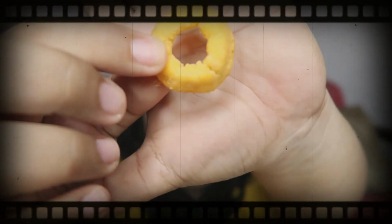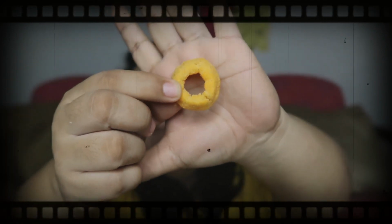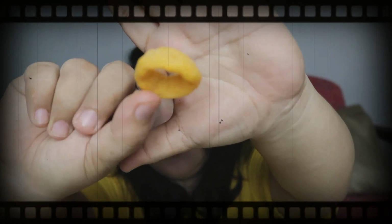Ooh, the smell is delicious. This is how it looks like. It's like a ring. It's soft. It's cheesy, but the cheese, I think this is a different kind of cheese because it's a different cheese that you can have from cheese rings here in the Philippines, but this is really good. Good thing this is cheesy. It's not like the other one that it's not cheesy at all.